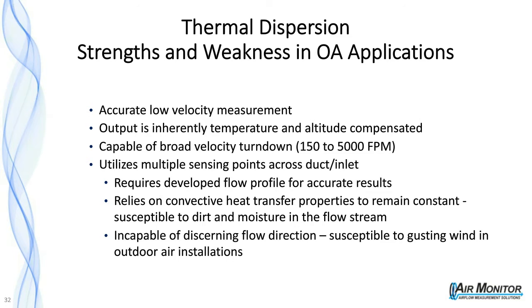So what do we do? Not having a flow profile again affects thermal dispersion. And the often forgotten portion of thermal dispersion is that it's relying on heat transfer. And for that to be consistent, the coefficients have to remain constant. Heat transfer coefficients. If any contamination happens with that sensor, it's going to impact those coefficients, and you're going to lose the accuracy of the system.